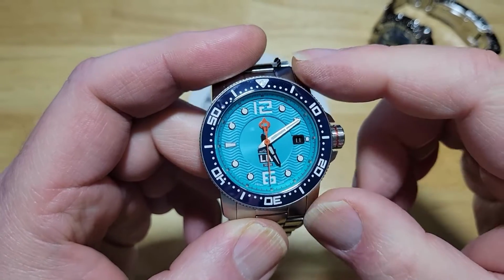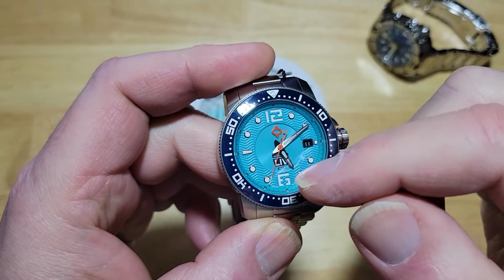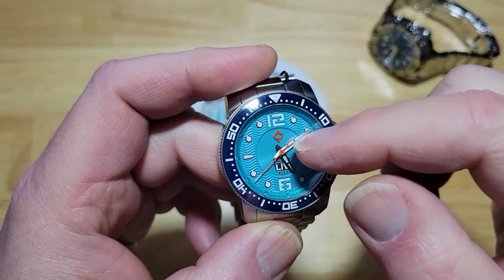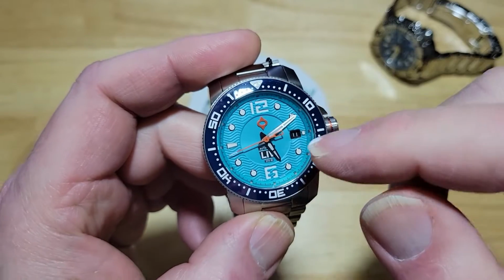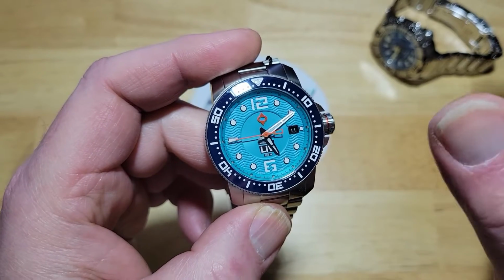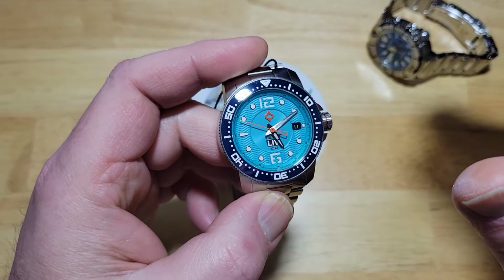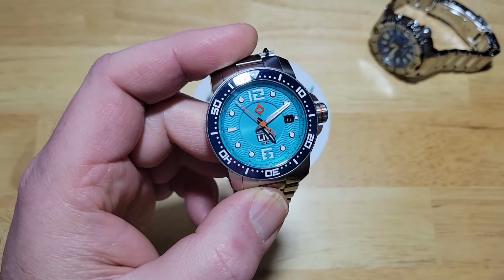You've got kind of like a sandwich dial going on at the 12 and 6. You got the LIV logo right there. I think the LIV logo up here, whatever that thing is supposed to be, I'm not quite sure what it is. But I think the logo probably would have been enough. Again, this is just a design choice. These folks can design watches any way they want. Obviously, it's their company. And I think overall, they're great looking watches.